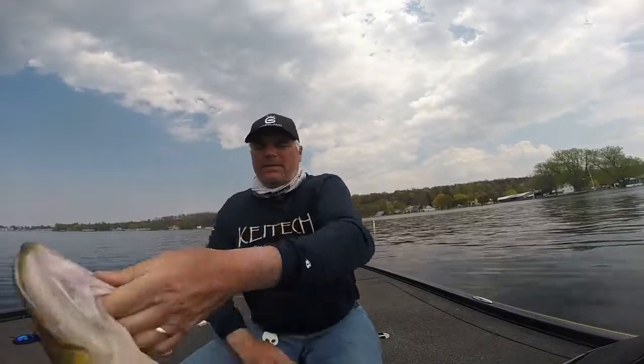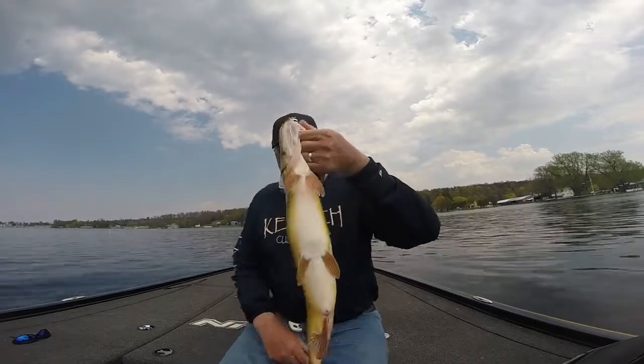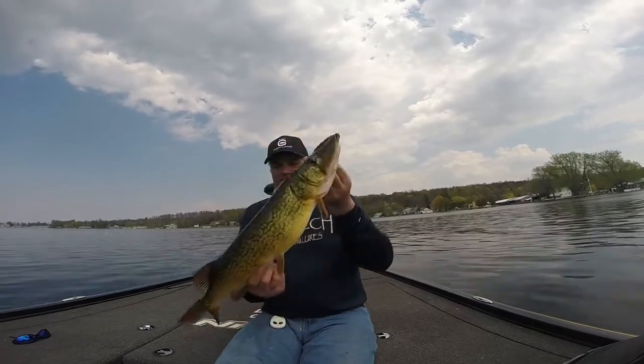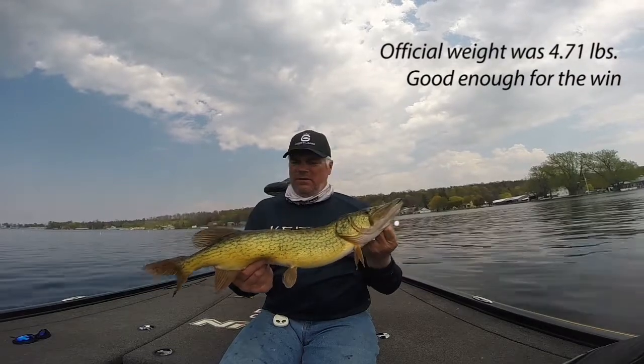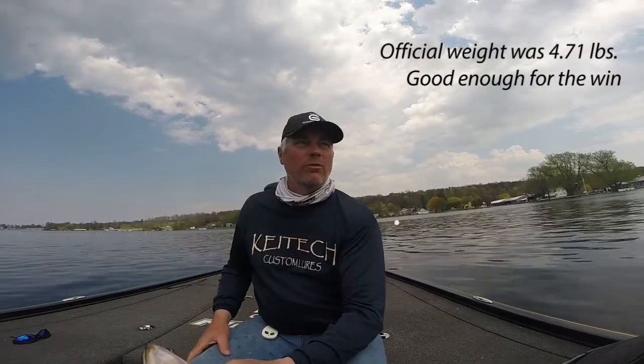If I get home. Okay, so there's what it looks like. Kind of a little chunky, fat, beat-up dude. But he went 4.76 on my scale, and the fish that was leading the derby weighed 4.45 yesterday. So maybe I'll get on the board, maybe not. Take a couple stills, and let's go weigh this bad boy in.